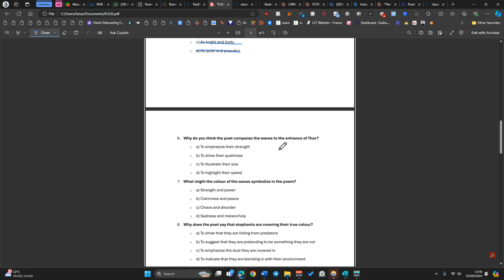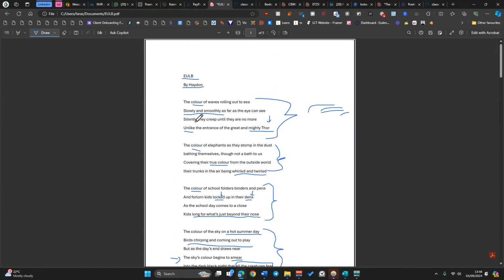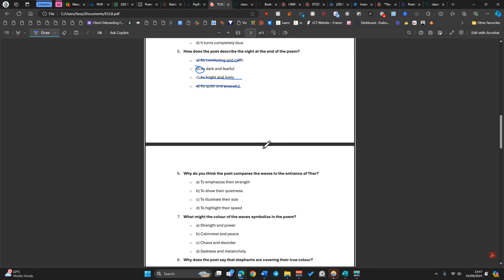Question 6. Why do you think the poet compares the waves to the entrance of Thor? Okay, so it basically says up here that the waves are very slow and silent, and that is unlike the mighty entrance of Thor, which would probably be the opposite, very loud and boisterous, right? So let's see what options they've given us.